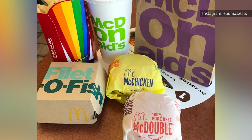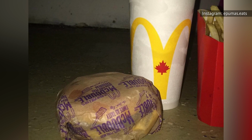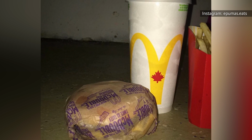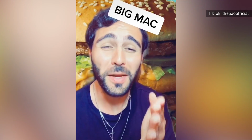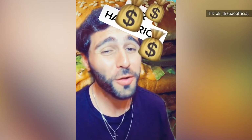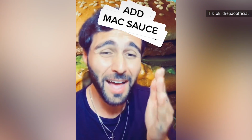A 2012 Reddit post noted another way to make this order happen. It's pretty simple. Just order a McDouble Mini Mac, which is basically the same as the Big Mac but without the middle bun. But if you're worried that your local McDonald's won't understand what a McDouble Mini Mac is as you're cruising through the drive-thru, then it's best to stick with the TikTok version.